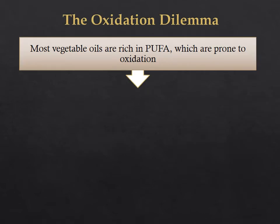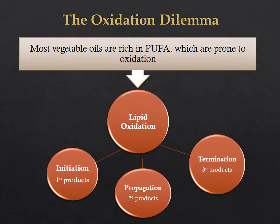Now, most vegetable oils used in poultry diets are very rich in polyunsaturated fatty acids. And because they have lots of double bonds, when they are exposed to reactive oxygen species or free radicals, they tend to be prone to oxidative deterioration. And lipid oxidation itself is a free radical chain reaction that occurs in three main steps, which are the initiation, the propagation, and the termination.